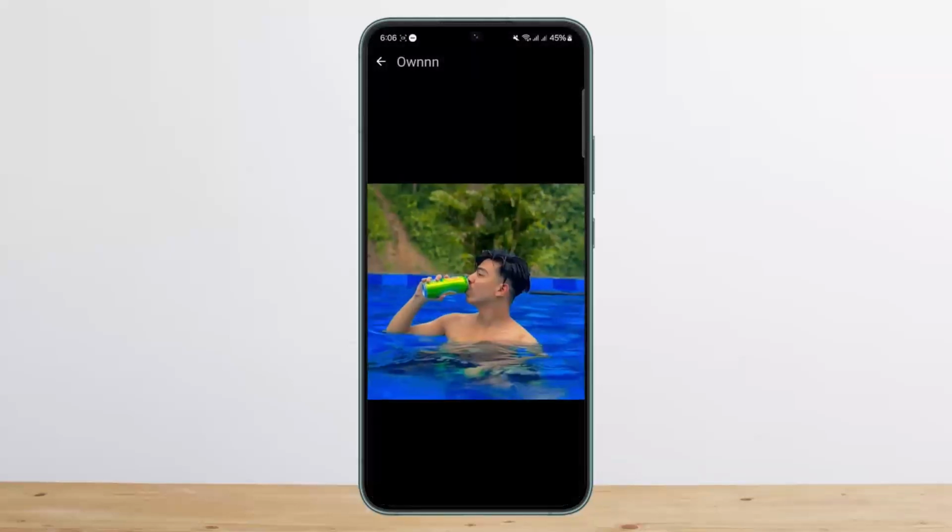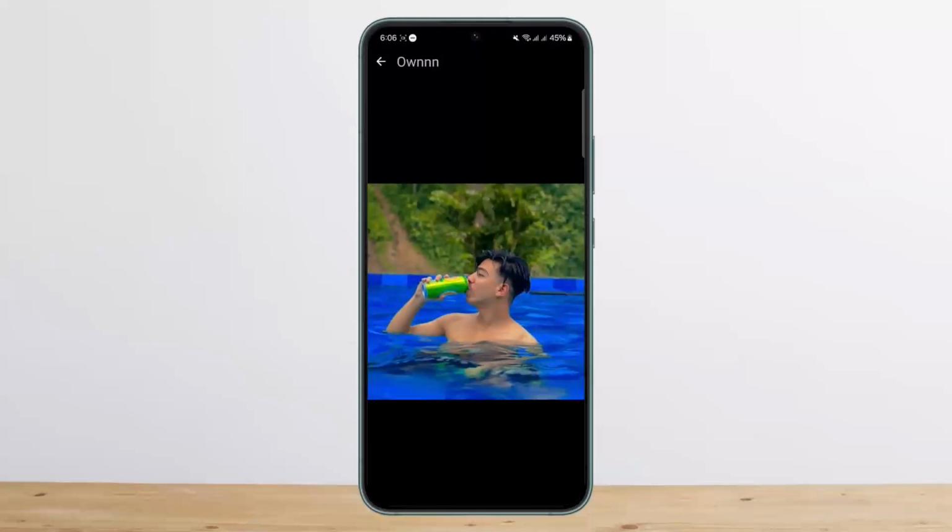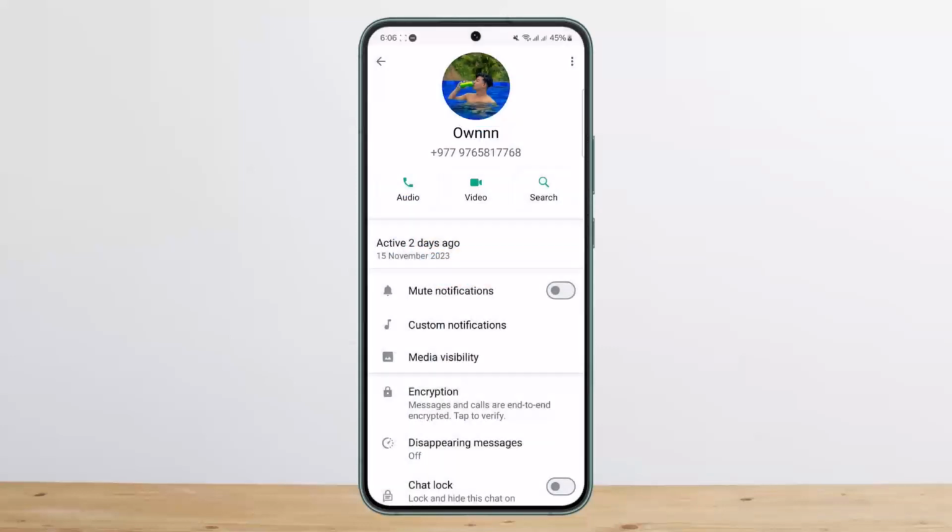However, along with this, if you head into their profile and they previously had a profile picture, and now you tap on it and it says there is no profile picture or the profile picture has been deleted, then it means that they have blocked you. So that is one of the indicators as well.